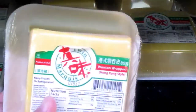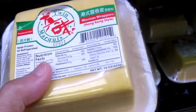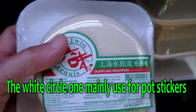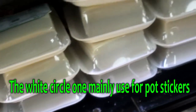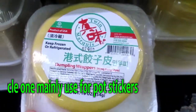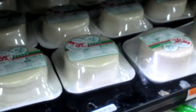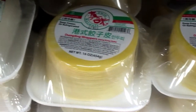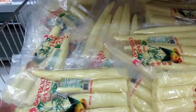And they also have dumpling skins, all kinds of dumpling skins. It probably will get you confused when you go up there. So basically, I show you the yellow one. That's what I get, a square yellow one, to make fried dumplings. The round ones, probably they make different kinds of dumplings. So there's a variety of dumpling skins which you can choose.